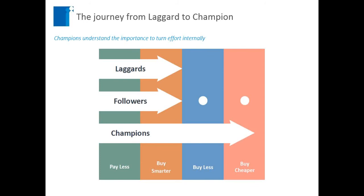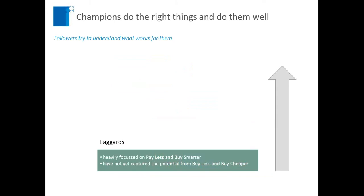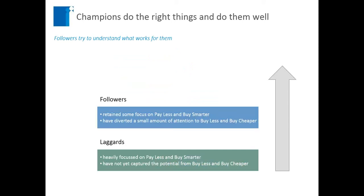And by full potential, they know exactly what tactics of those spend levers work particularly well for their organization, because they have quite a good understanding of what their stakeholders want, what they need, and how that translates into the best procurement process possible. So, laggards are typically heavily focused on pay less and buy smarter. They have not captured the potential from buy less and buy cheaper. Followers have retained some focus on pay less and buy smarter, so they do less of those tactics, and they have diverted a small amount of their attention to buy less and buy cheaper.